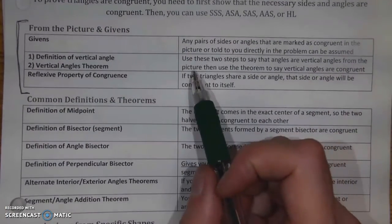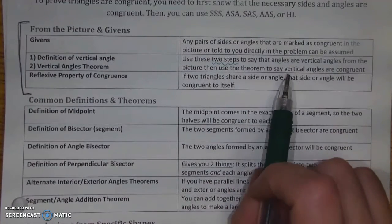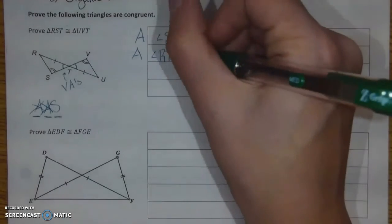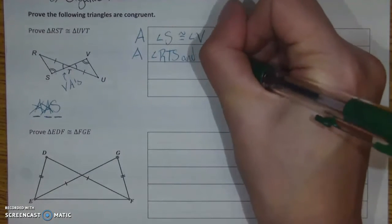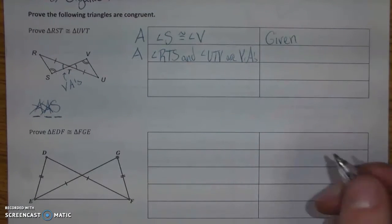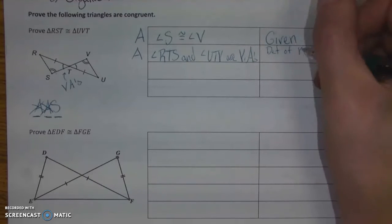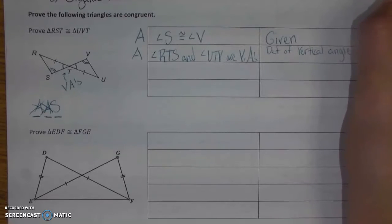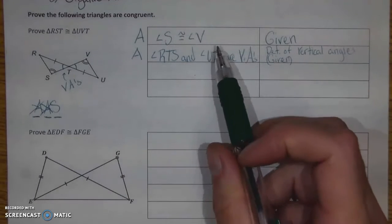And when I look at my sheet, I notice that it's going to take 2 steps to do that. First, I have to say that the angles are vertical angles so that I can later on use the vertical angles theorem. So I'm going to start by saying RTS and UTV are vertical angles. And I'm going to abbreviate that just because I'm running out of room here. And that, remember, we can say is the definition of vertical angles, something we're allowed to conclude from a picture. And I also allow you guys to write for this one given, since it was something that is visibly seen in the picture.